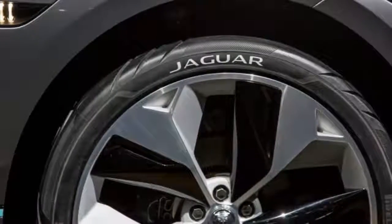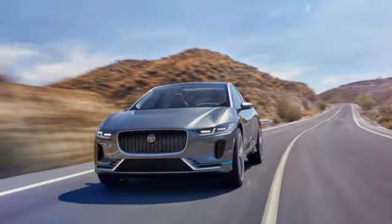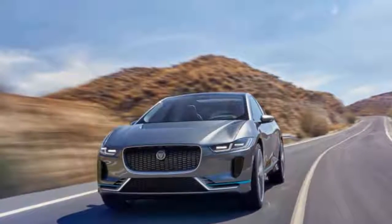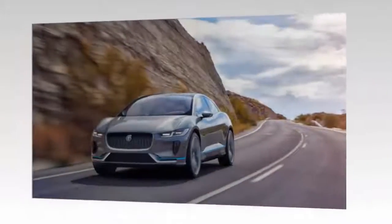Jaguar says the I-Pace is built on a dedicated electric vehicle architecture that allowed the designers to tear up the rulebook on vehicle layout, as the company put it. The dimensions support the assertion that the I-Pace is more than just an F-Pace with a pair of electric motors and a battery pack secured in its nether regions.